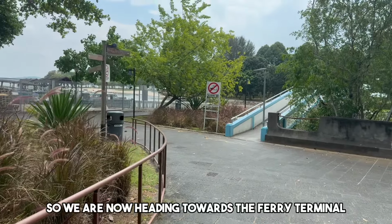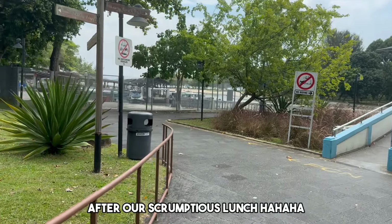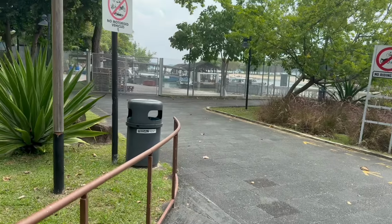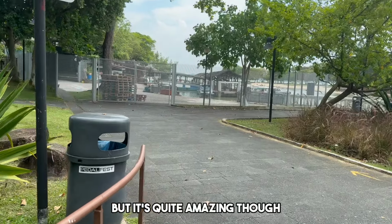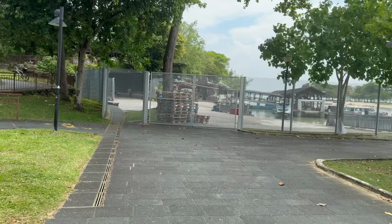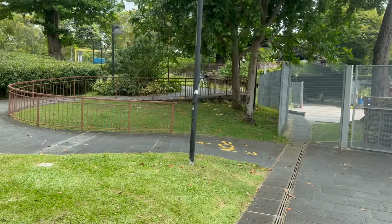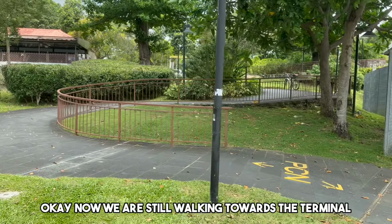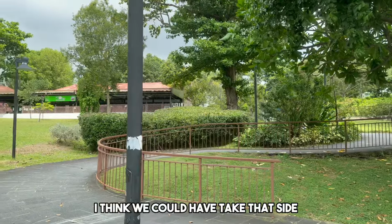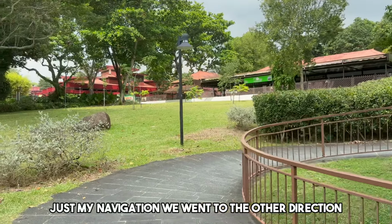So we are now heading towards the ferry terminal after our scrumptious lunch. But it's quite amazing though, if you get to see Pulau Ubin, it still retains some of the olden Singapore's vibe. Okay, now we are still walking towards the terminal. I think we could take that side, but yeah, just my navigation, we went to the other direction.